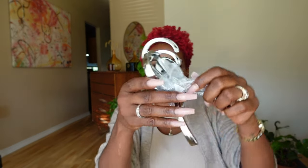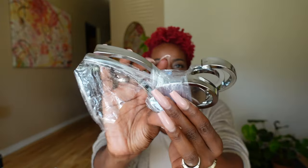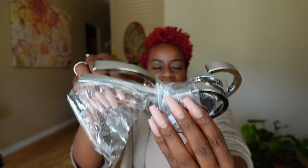Keeping in the theme of organization, I also picked up these three silver hooks. I got them for $3, so that is like a dollar each. But they are really, really heavy and sturdy, which is one of the main reasons I purchased them, because of the weight. I feel like they'll really hold whatever needs to be held up. And I was also thinking about painting these black and using them in my wife's closet to organize her messenger bags or her backpacks and things like that. So I think this will really, really come in handy.